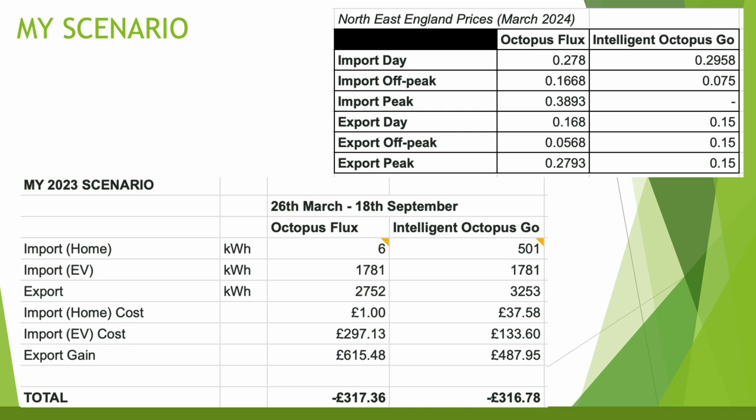As I'm on the Intelligent Octopus Go tariff now, it makes most sense to fill the battery up overnight at 7.5 pence per kilowatt hour and then export anything you make during the day. So I've assumed that for this time period, I was filling up with roughly 3 kilowatt hours per night just to top my battery up. And that equates to 501 kilowatt hours for this time period.